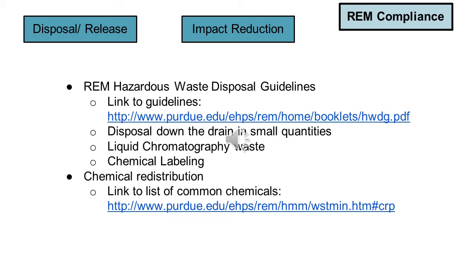Purdue has received past citations from the EPA on this issue, so it is really important to them that it is met. Also, containers containing chemicals must be labeled clearly and marked with words that describe the contents of the waste. They have had issues in the past of it not being clear what chemicals are inside of containers and if those chemicals are still pure and good for use or if they need to be disposed of.